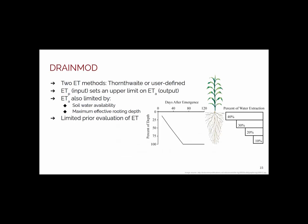DRAINMOD has 2 options for calculating ET. You can either supply it as an input, or you can let the model compute it using the Thornthwaite method from daily temperature data. In either case, it uses these ET estimates as potential ET and uses soil water availability and the maximum effective rooting depth parameter to estimate actual ET. The key limitation here is that the lack of a crop growth module means that the ET time series you provide is static, and that the maximum effective rooting depth does not react to delayed or stunted crop growth resulting from something like poor drainage.